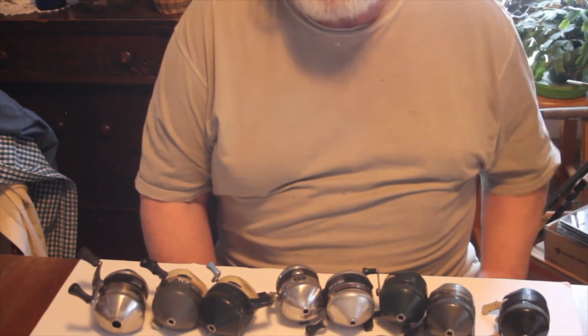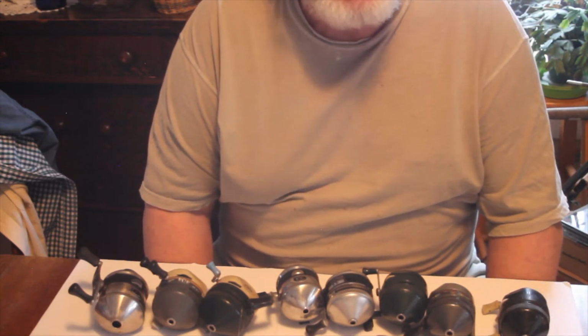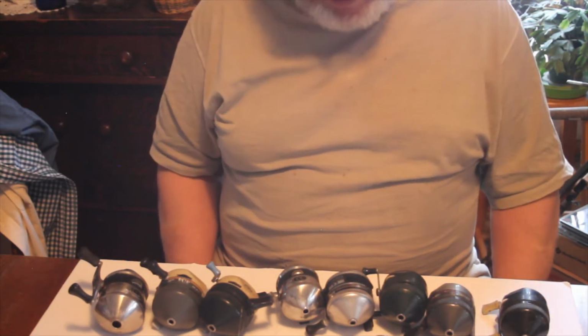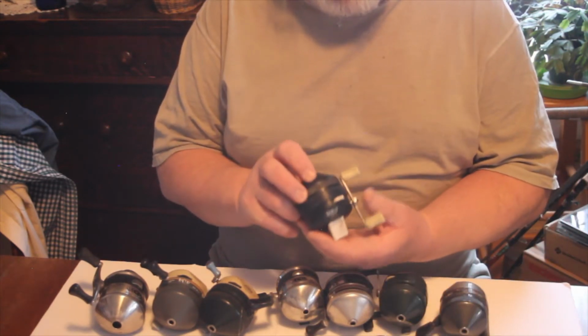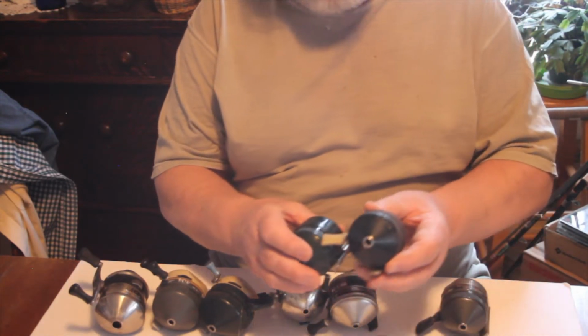and he used that quite effectively to pursue his game fish. And basically what he would fish for were bass and bullhead. That was basically what he went for. Once in a while a pickerel would be caught, but that was his thing. So these little simple 202 Zebcos, as you can see, have developed differently over the years.